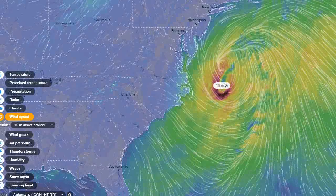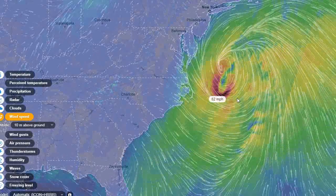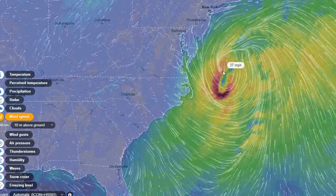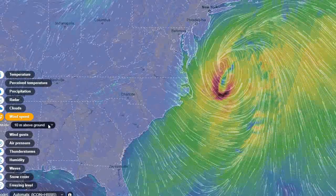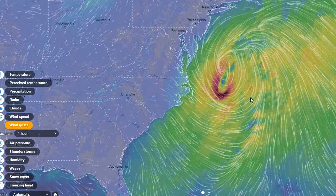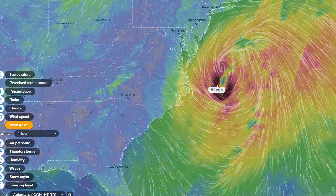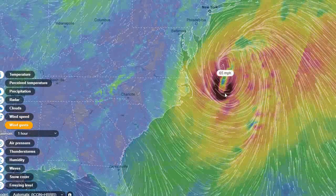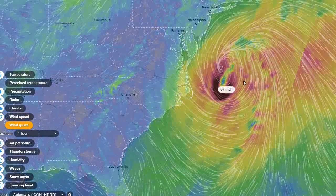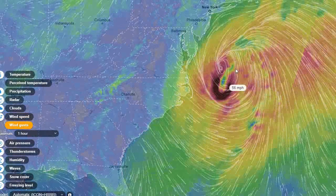That's crazy. Look at that. Wow. And I didn't even put wind gusts in. Let's do wind gusts. Wind gusts, 100-mile-an-hour wind gusts. This is a hurricane, folks. Look at the structure of it. It's got an eye wall and everything.